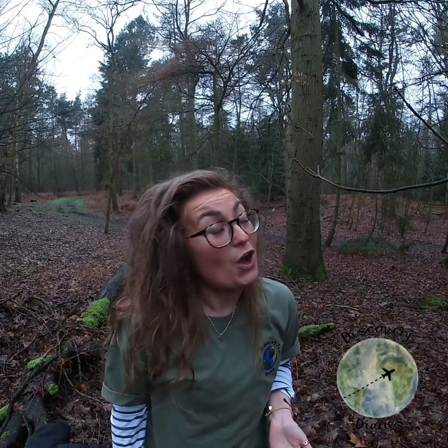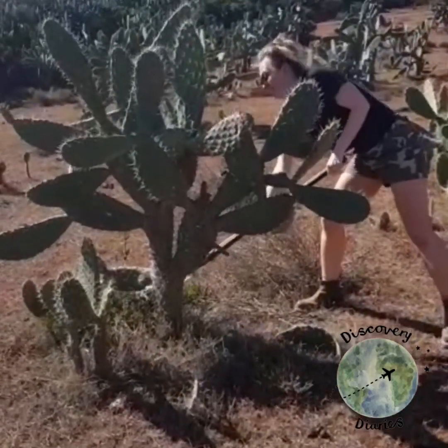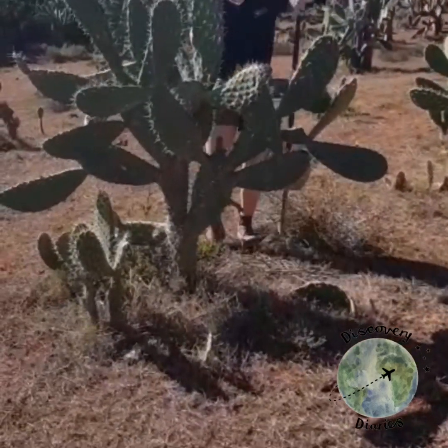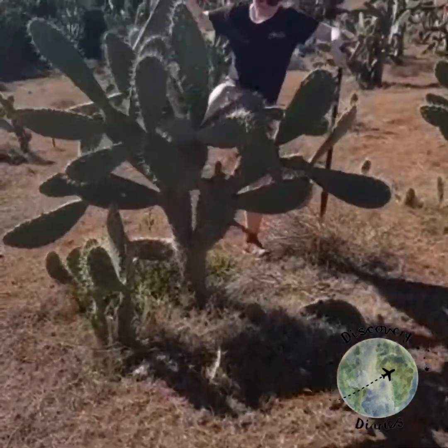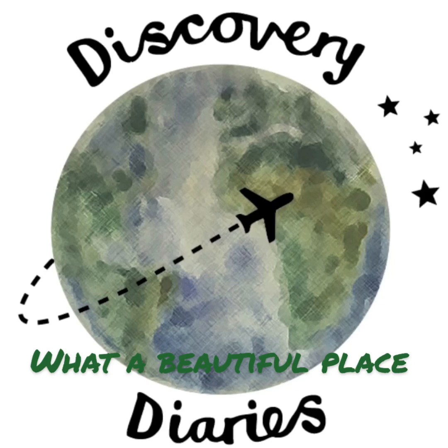Prickly pear cactus are not native to South Africa. They're native to Mexico, which means that they are an invasive species. They had spread everywhere, and they were using water and nutrients, which was messing up the ecosystems. It was our job to chop them down with a machete. What a beautiful place.